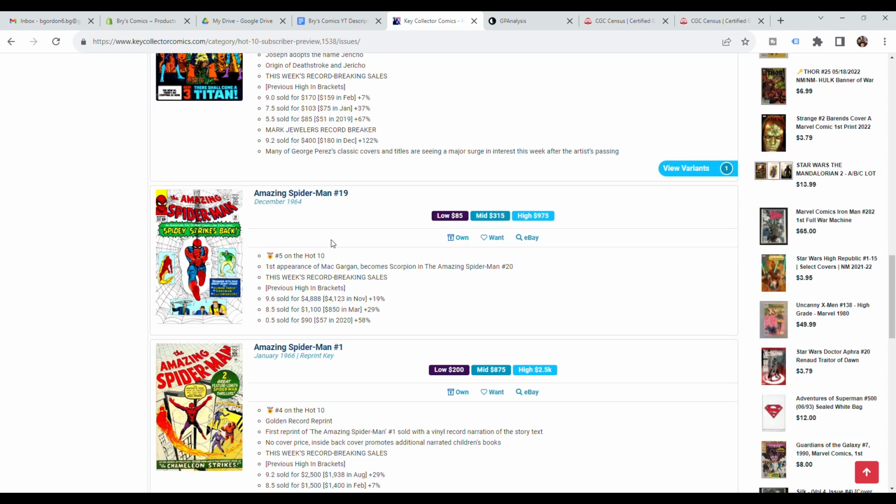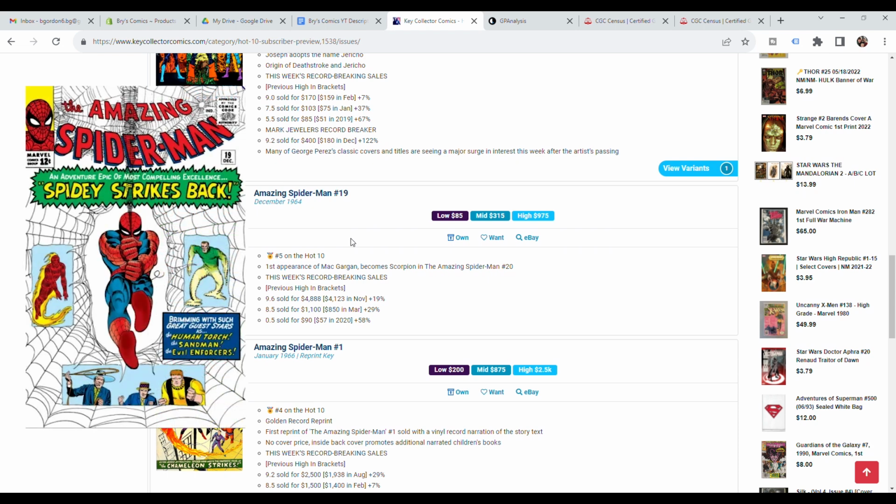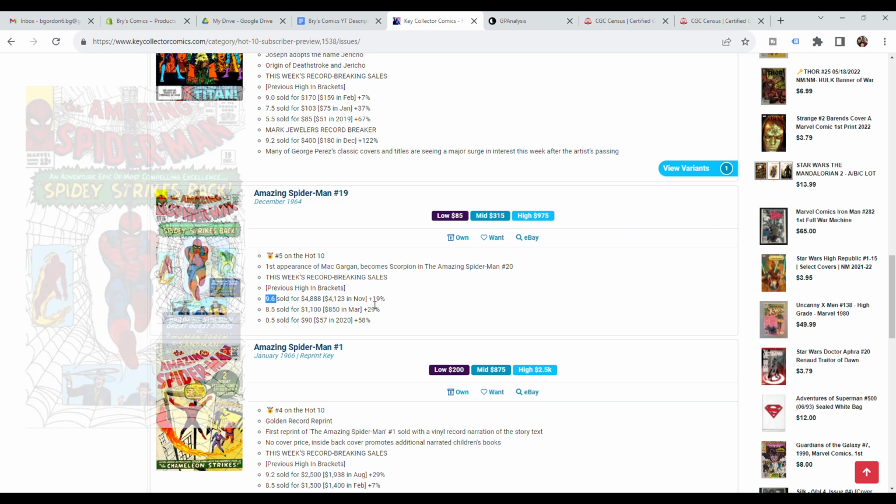Amazing Spider-Man number 19. This is the first appearance of Mac Gargan, who becomes the Scorpion in the next issue. And this is a spec that, it's kind of hard to call it a spec at this point. It's kind of hard to call any Amazing Spider-Man 12-cent key issue a spec. At this point, they're pretty much all blue chip keys, which is why this is such a great investment. I think there's tons of potential for this because you've got this classic Spidey cover. You've got this key significance of a spec that still has potential to play itself out. I think this is a phenomenal investment if you're looking for a safe place to park your money.